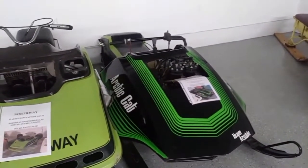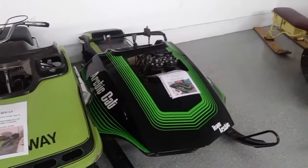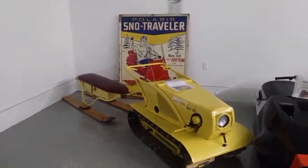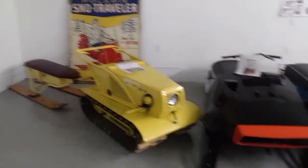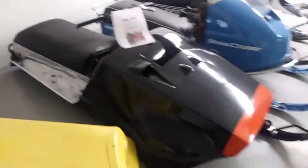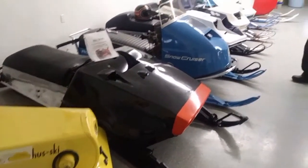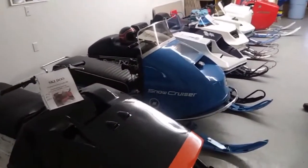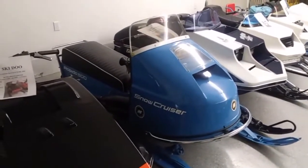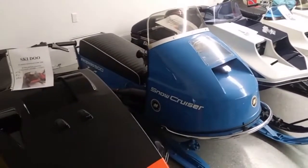Then a 76 Snow Pro. Nice. That's one of the cooler looking sleds ever to be on the snow, I think. And then the Husky. Of course, the Ski-Doo RV that they raced in 75. Nice, those were awesome. Then the Snow Cruiser, which was a Rapido 500, which, as far as I know, there's only 4 of those in existence. 4 of those, wow.